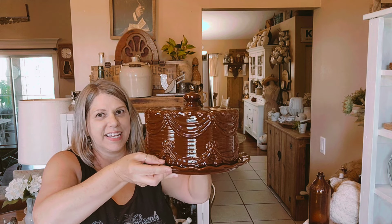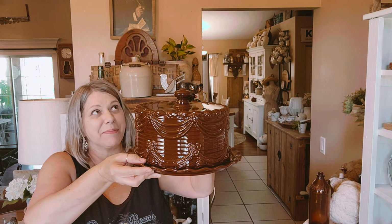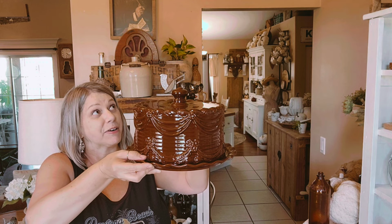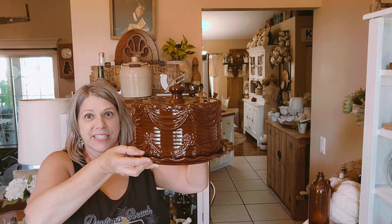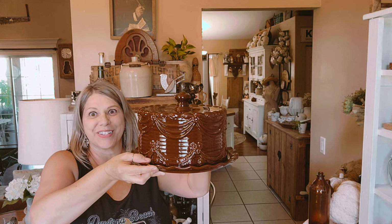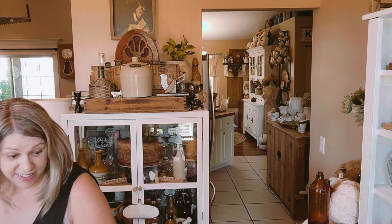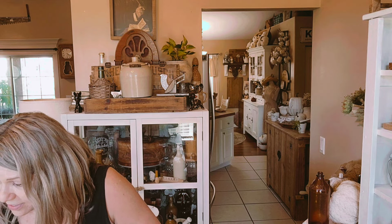I thought about painting it a cream color or white, but I just think it's so pretty, y'all. I think it's beautiful. And I may actually just put it up there on top of my cheese box. I'm thinking right there. I think that would look so pretty, especially like it is. And all this stuff is really fall related except for the two Santa mugs.